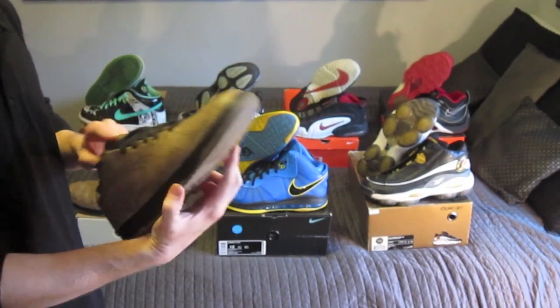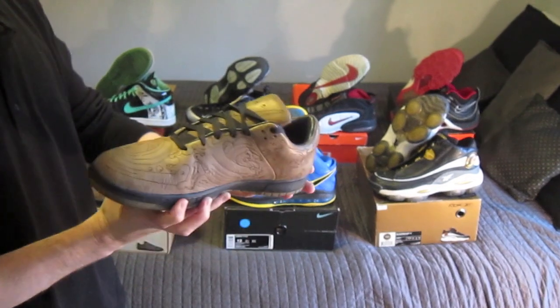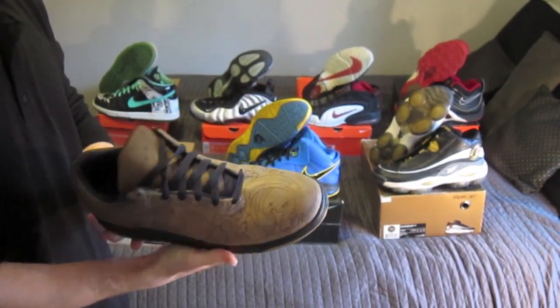Some more shoes, these are the Laser Lundy Dunks. They only made 2,500 pairs of them, and I have one pair.